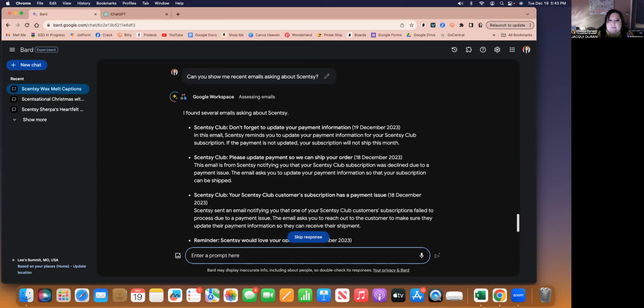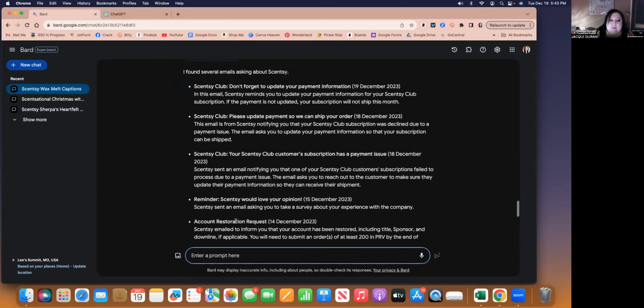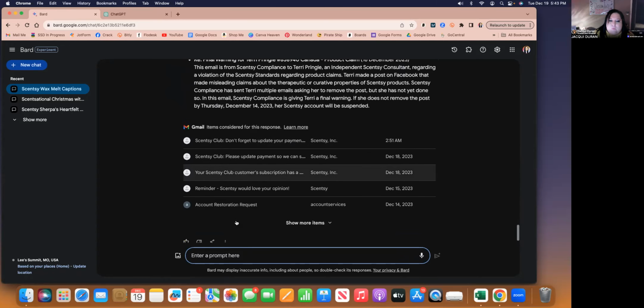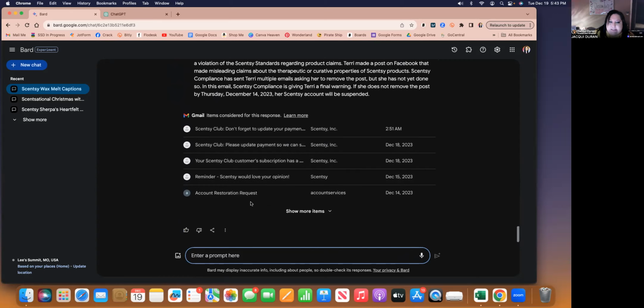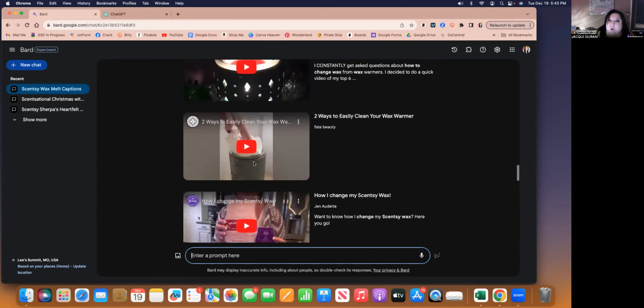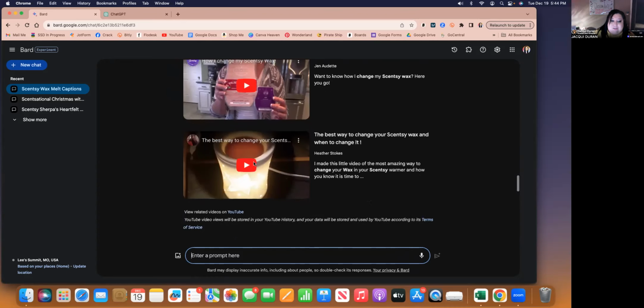Scentsy Club. Oh, I need to update that. Oh, that's right, card expired. I have to update that. Okay, so this is what it's doing. It's actually going through and reading my emails and trying to sort out the emails for that particular question.